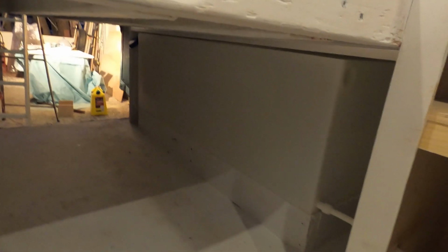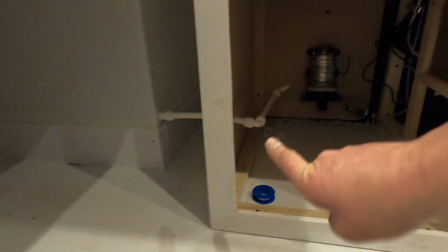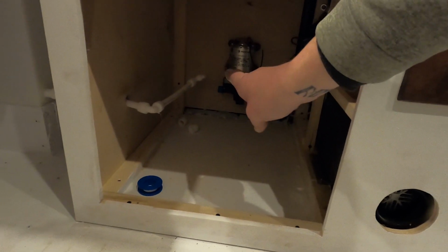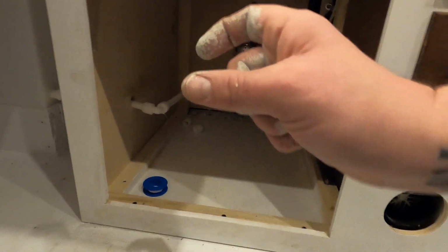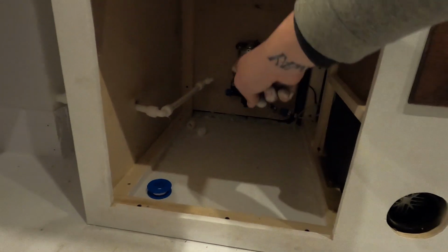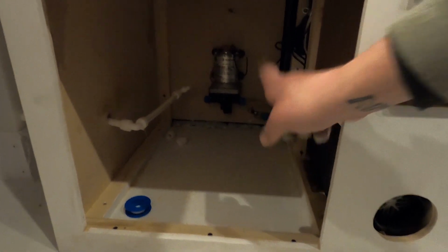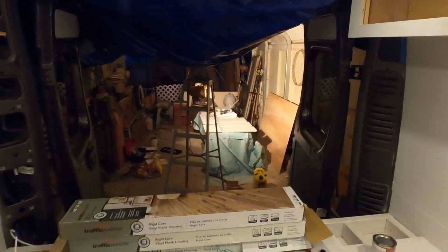Most of our water tank system installed. We've got some of the water line coming here, and then back here we got our pump installed, but they did not sell us the strainer filter thing that goes on the end of that, so we have to get one of those, and then that's going to go into the pump and then up to the faucet, which will install tomorrow.